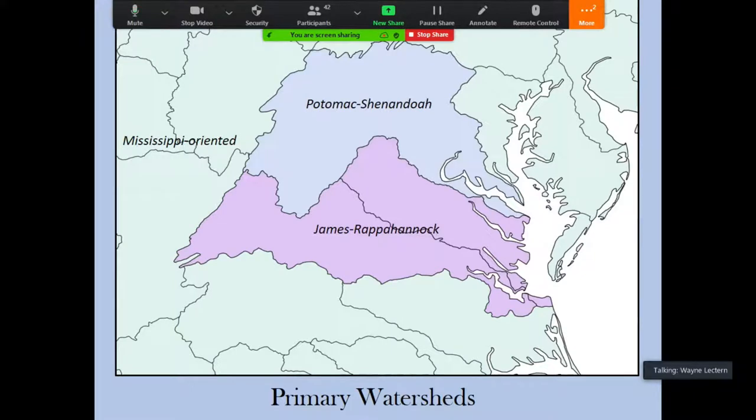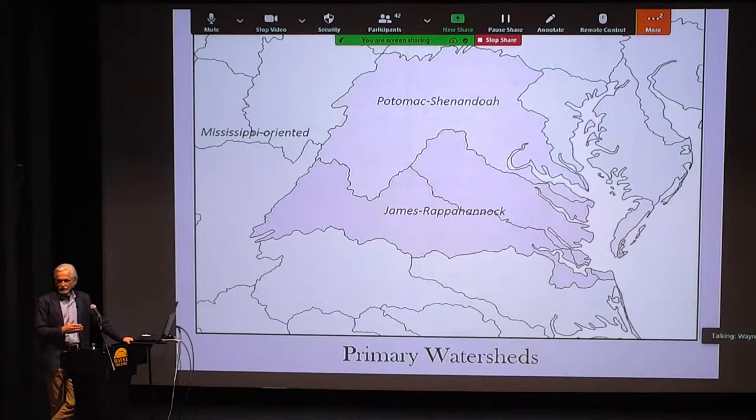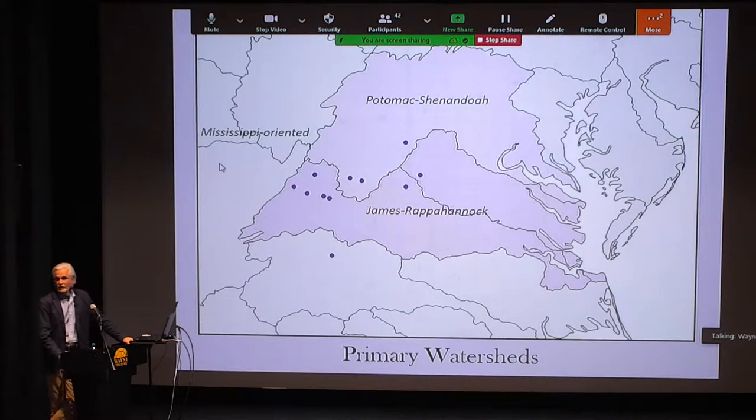One of those that intrigue me is the realization that these mounds are all built at the headwaters of the rivers. It's like the river divide. And this is a map that I've created that shows the Potomac Shenandoah watershed here. This is the James Rappahannock watershed, and then over here you get the Ohio Valley, Mississippi-oriented watersheds. If we plot the mounds, you'll see they occur very close to where these rivers originate. It's like the origin point, the beginning point, for these great rivers.